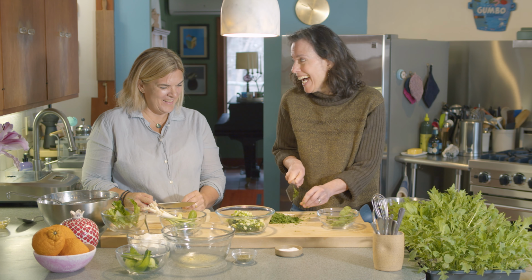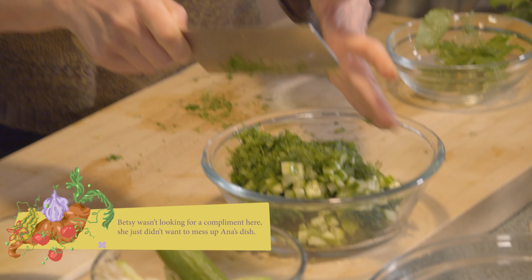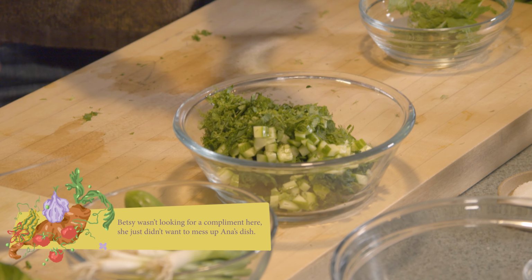I'm feeling a little paranoid about my chiffonade, guys. It's a beautiful chiffonade. Is it okay? Oh, it's perfect. Put it in? Yeah, I needed to make sure before I... See how many herbs? That's such a good amount too.